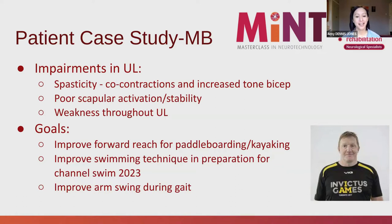His goals, like I said, he's a keen outdoor pursuits man. His goal was to look at improving his forward reach for when he was paddleboarding, kayaking and rowing. So that reach forward to be able to pull back, and bilaterally. He is planning to swim the Channel next year in a relay team of 5. So he wanted to really work on improving his swimming technique. He already does open water swims anyway, but look at improving the technique with that upper limb, and also look at improving his gait generally, but also his arm swing during gait.